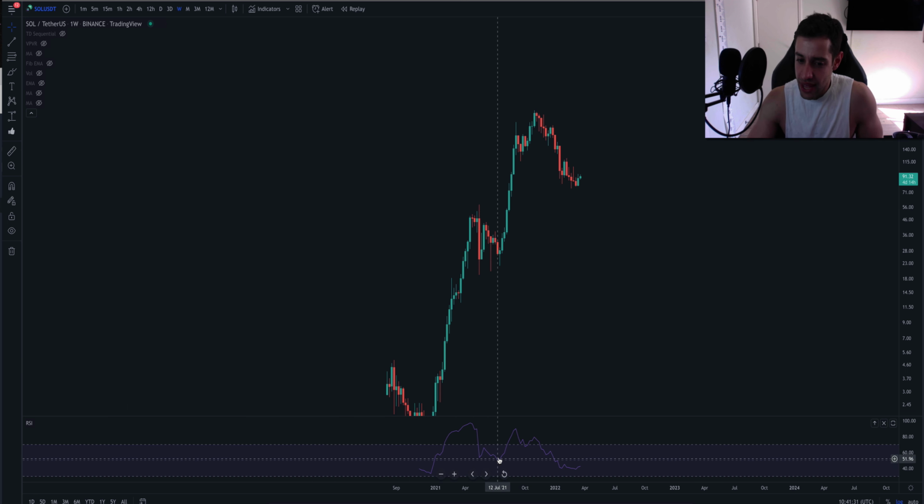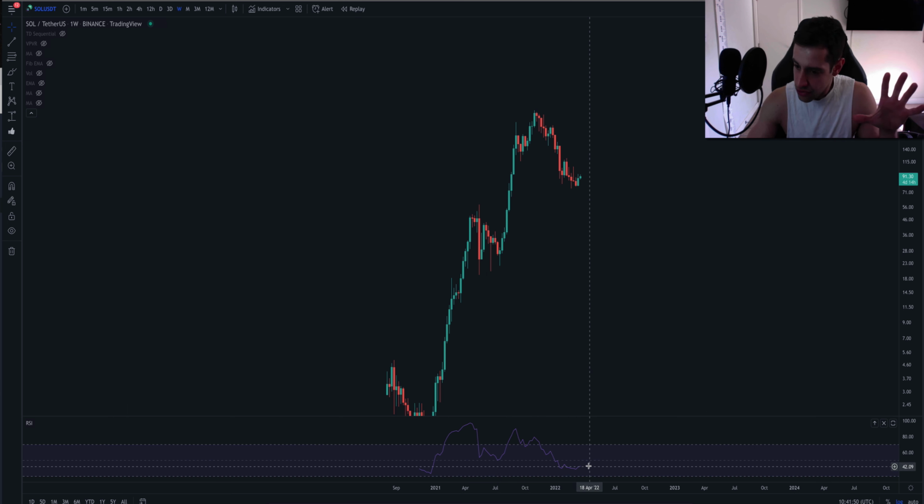So you can see that we held the 50 back in May when we had this massive run up, corrected, and then basically had our second leg up to 250 back in November. But at the minute, we've basically broken this midpoint and are trading down lower, okay? So just potentially look out for some sort of oversold area to buy into for Solana.